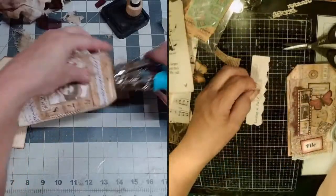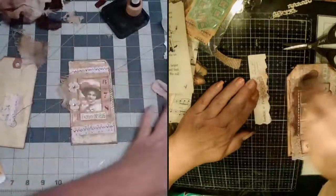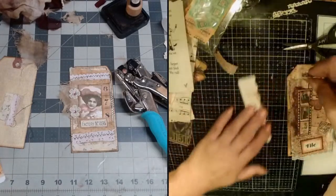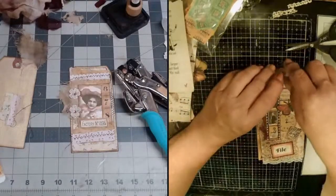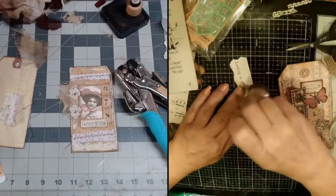Hi, Cheryl. We're doing vintage tags today. We have that swap. It's our, what do you call it? Tag Thursday, Tag Time Thursday. And yeah, y'all sign up for that swap. And then, well, we got a lot of other ones, but this is just the one we're doing today.